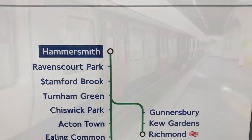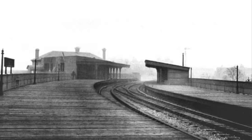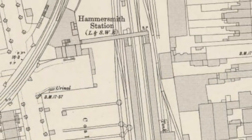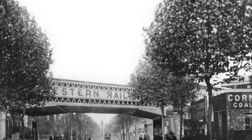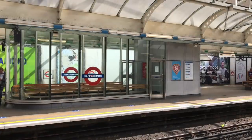Those stations would eventually be taken over by the District Line. The station in Hammersmith was officially known as Hammersmith Grove Road and was located very near to the Hammersmith and City Line station here. To make matters more confusing, the station name boards just said Hammersmith. So what happened? Well, put bluntly, this happened.